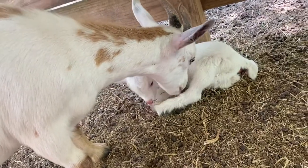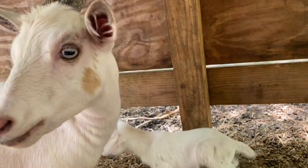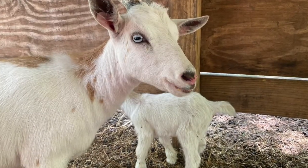It is just so precious to watch them right after they're born, when they're trying to find their little legs and their balance. It's so sweet. And to see the mamas caring for their babies, it's just precious.